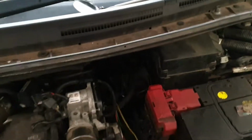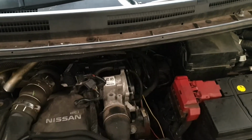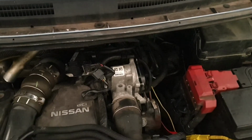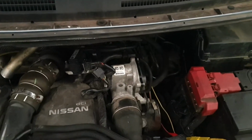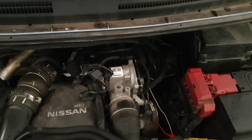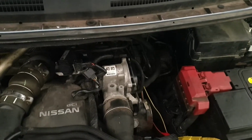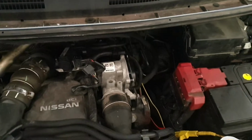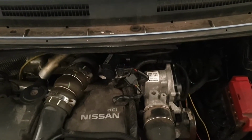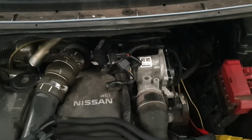Okay, Nissan Note 1.5 CDI. This is my second day investigating this. Yesterday I did some other work, so today I have come back to this vehicle to investigate. As you know, yesterday we checked for any blockage in the differential pressure sensor hoses, the upstream and downstream diesel particulate filter hoses or pipes, and they were not blocked. So today I'm going to test the sensor itself.